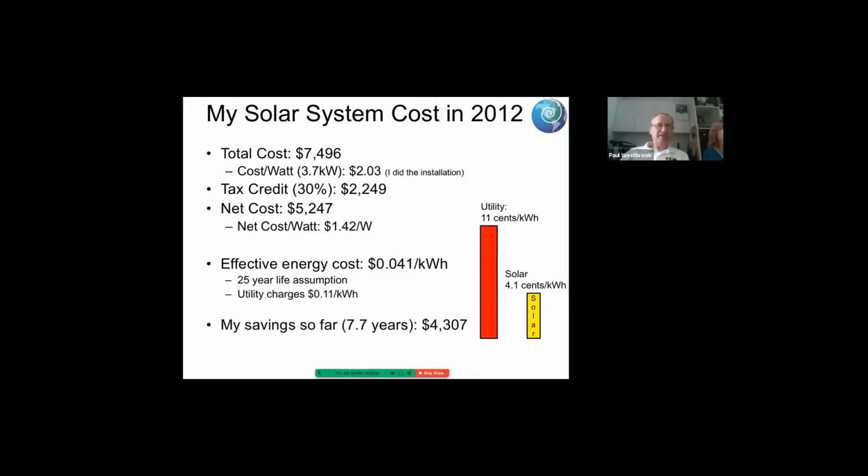Now, let me talk about the cost of the system. I didn't talk about that in the first session. So the total cost of my system, remember it's small because my house is efficient, was about $7,500, which was just over $2 per watt before any rebates or credits. And I did the installation myself, so that kept the cost down even back in 2012. My net cost after the tax credit was $5,247, so about $1.40 a watt.